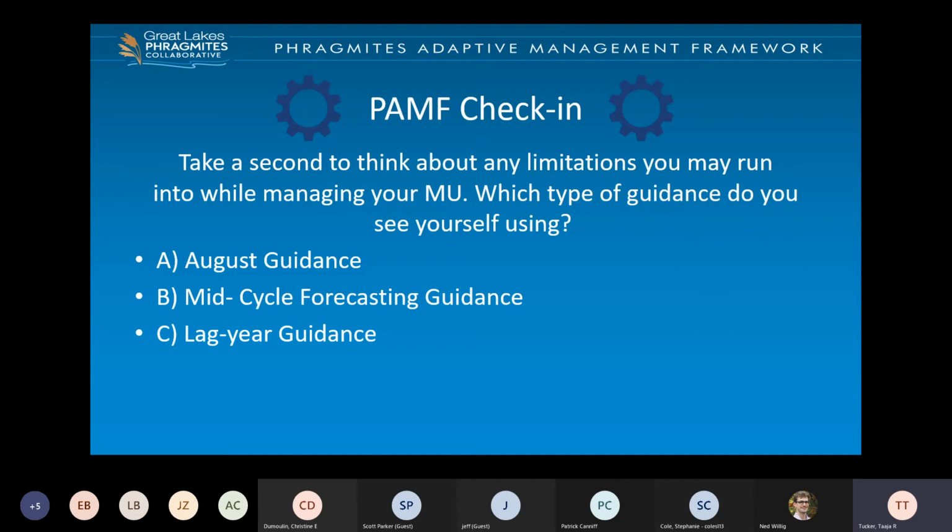Got some August guidances. And it's okay if you don't know yet either. Obviously, your management plans can change over time.